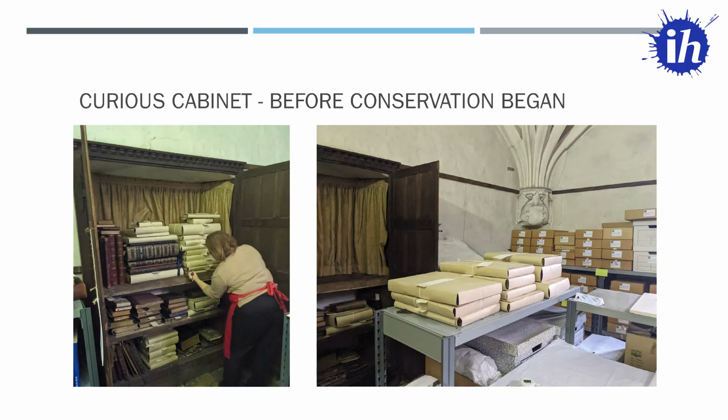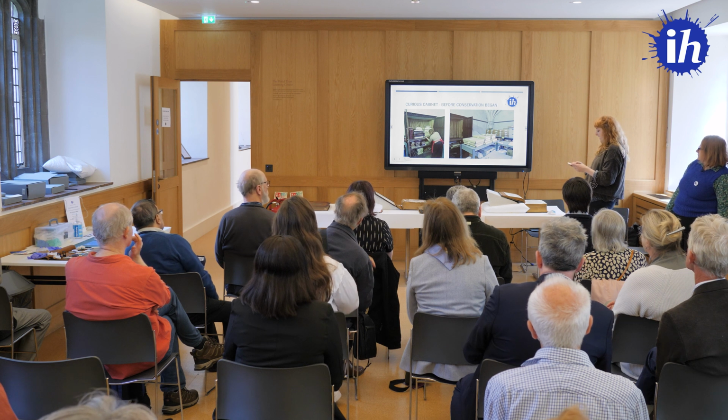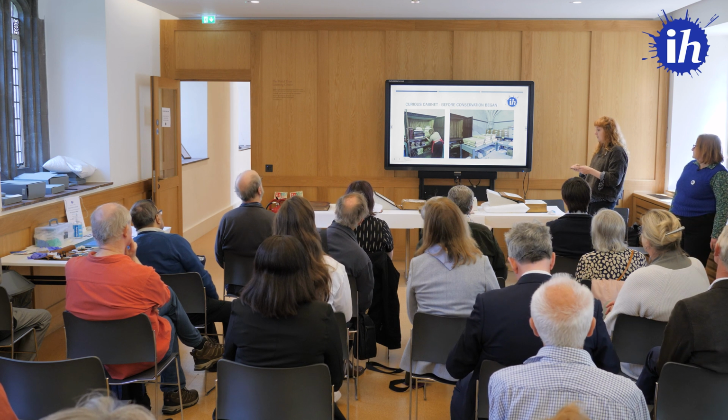So here's a picture of the cupboard just before conservation began. We moved the volumes shelf by shelf. We created a survey of the whole collection, recording the condition, the binding style, the title, the date, the decorations and the materials. And then Jack and I surface cleaned each of them and consolidated any friable leather, so any leather that was coming off the surface, and then rehoused all of them in their own boxes.